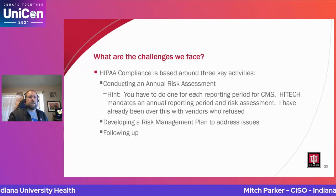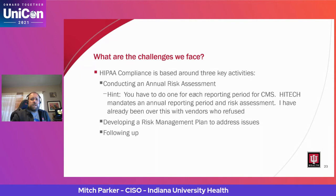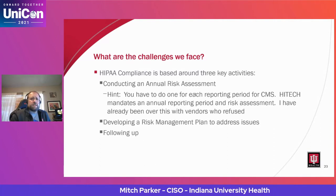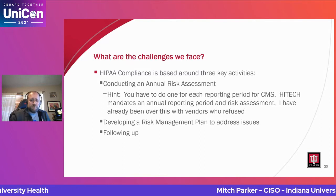So the challenges that we face with any electronic system in healthcare is that it's based around three key activities. Number one, you have to conduct your annual risk assessment. And hint, you actually have to do one for each reporting period for the Centers for Medicare and Medicaid Services. HITECH actually has it in there, and I've already been over this with vendors. You have to develop a risk management plan, and you actually have to follow up.